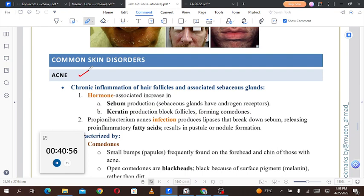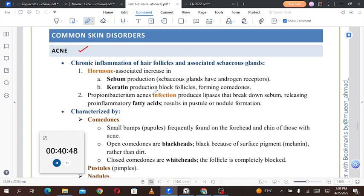Acne is a chronic inflammation of the hair follicles and associated sebaceous glands. There is a hormone associated increase in sebum production. Sebaceous glands have androgen receptors, and keratin production blocks the follicle, forming the comedones.